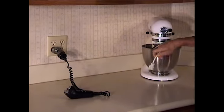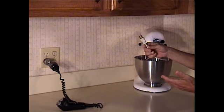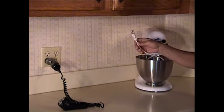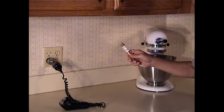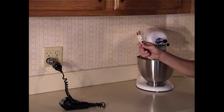This is a standard 110 mixer, which we use, all standard 110 appliances in our kitchen. Now, I could cut the plug off this and put one of our plugs on it to get right directly into my 110, but then that would void the warranty.